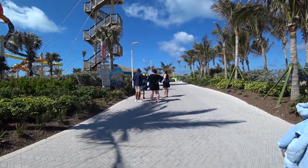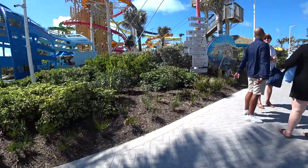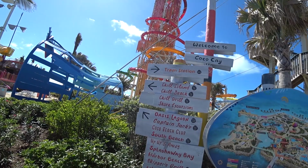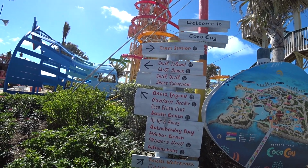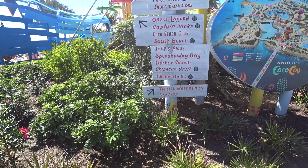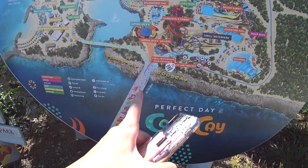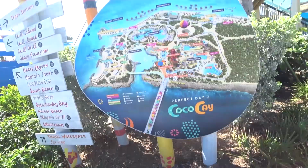We're taking a right, and I'm pretty sure trams are here if you want trams. But I want to just peek at this map real quick. There's a map right here. Welcome to Coco Cay. It tells you, look, yep, tram station to your right. There's lots of places to eat, lots of places to drink, like 3 different beaches, I think. Zip line. Here's the actual map. Here's where we just got off at right there. You are here.